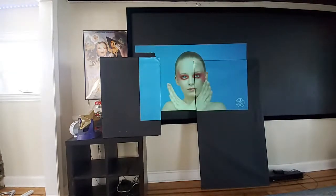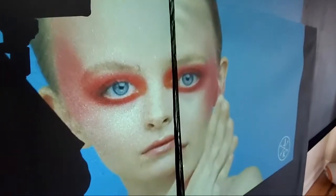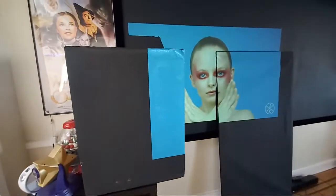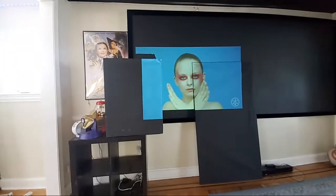Real quick, so you can see your white levels. Looks exactly the same. As I said before, it doesn't really make a difference what you paint it on. It all reacts the same. All right. Okay. So now we got that out and going.